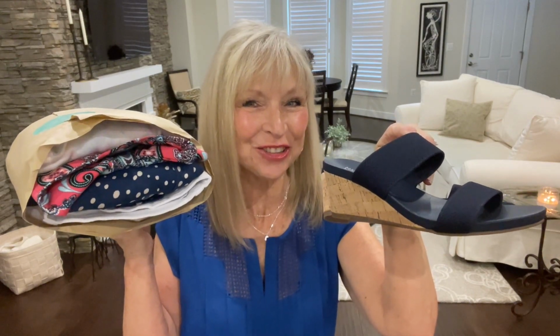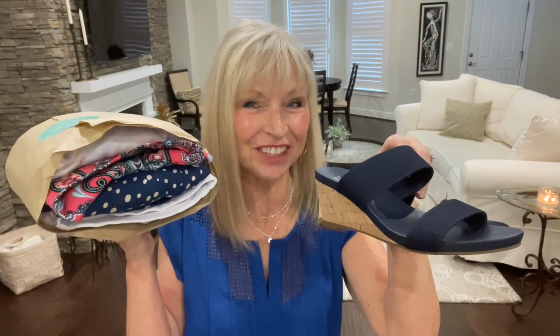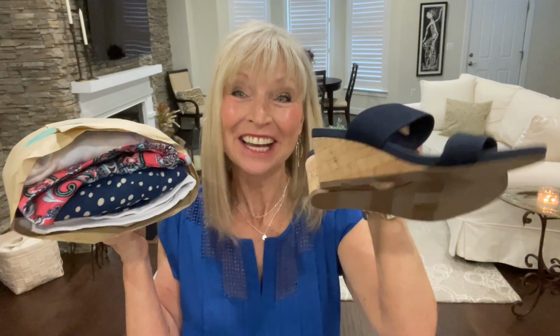Exciting day when you get shoes in a box, especially a Stitch Fix box. Look how cute these are. These are really cute. Let's get this open, see what my stylist Emma sent me.